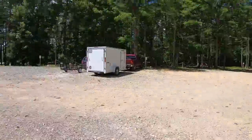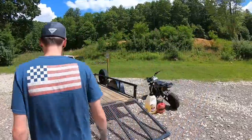All right, we just made it to Doe Mountain. This place is pretty empty. It seems like we have the park to ourselves. We got to get unloaded.